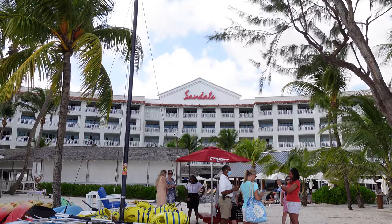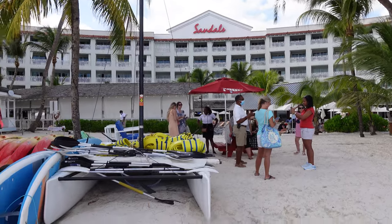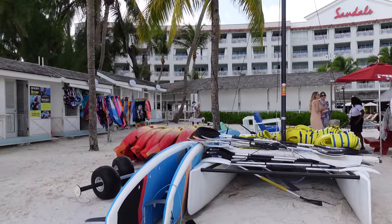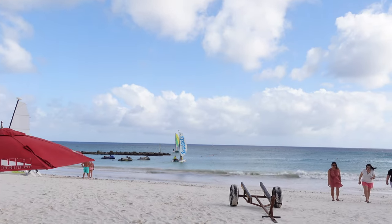So right now we actually find ourselves over on the Sandals Barbados side, not Royal Barbados. We're over on Sandals Barbados side, and you see this umbrella here. It says Aqua Center. They have the Hobie Cat sailors, paddle boards, kayaks, all that kind of fun stuff here. And you see they're all set up in this area. This is where they'll get you out and going for those different water activities.